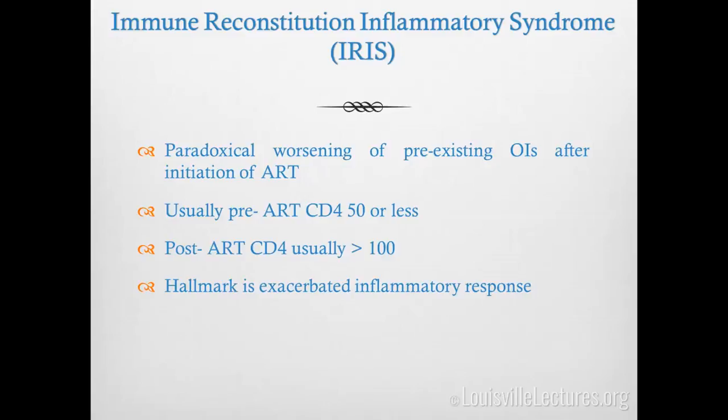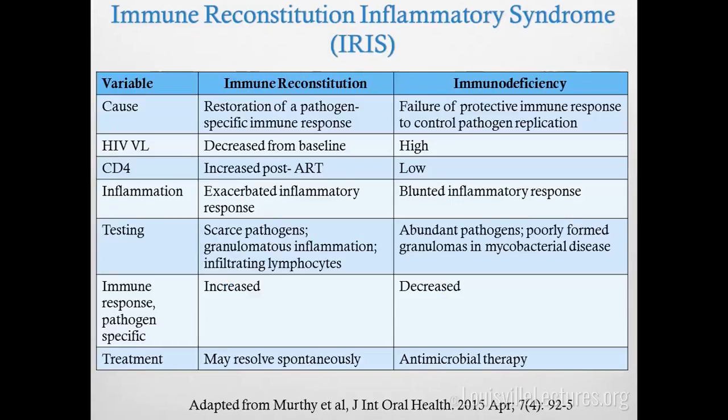Your CD4 pre-ART is usually 50 or less, and your post-ART CD4 usually goes up to above 100. So it's the degree of immune reconstitution in that short period of time that seems to trigger this exacerbated inflammatory response. So this is a handy table, which most of you probably can't see from back there, but this is how you try and distinguish these two things, because it can be very, very hard, especially if it's early in the course of starting the ART. You don't know, okay, did the initial infection completely resolve or what?